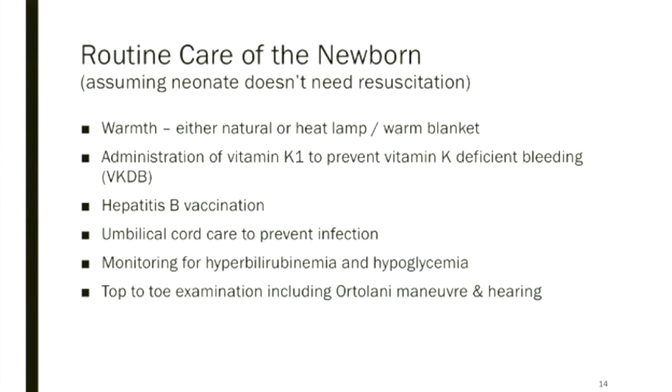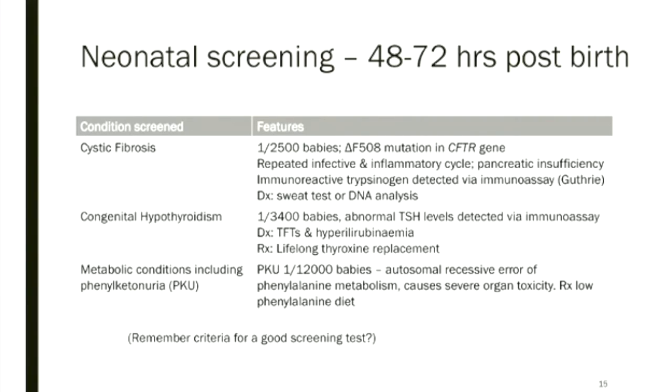Assuming the neonate doesn't need resuscitation, we'll keep them warm, we'll give them vitamin K, as I mentioned, we'll give them their Hep B vaccination, we'll care for their umbilical cord, we'll monitor their bilirubin and their sugars, and we'll give them a top-to-toe examination, which I'll go through in a second. It's only 3 or 4 things to remember, but it's worth learning and practicing when you do either a normal delivery suite or a Caesar list.